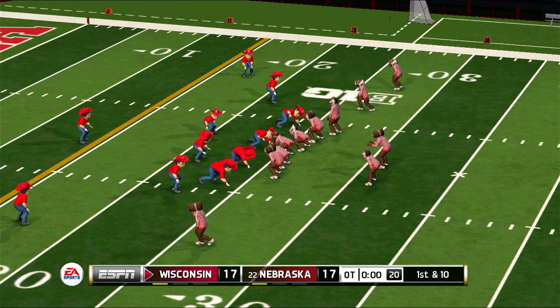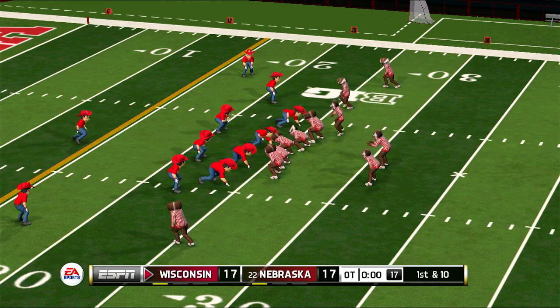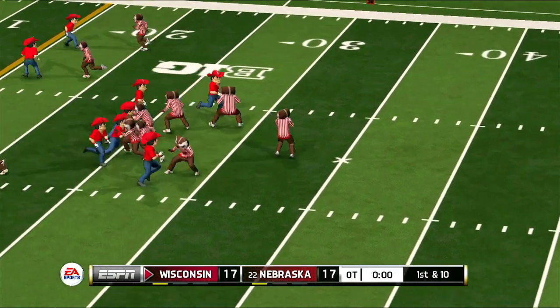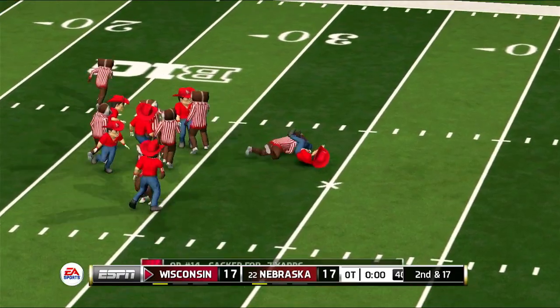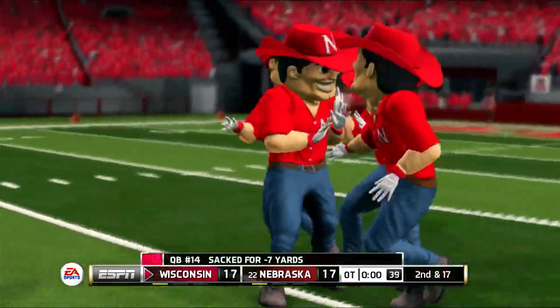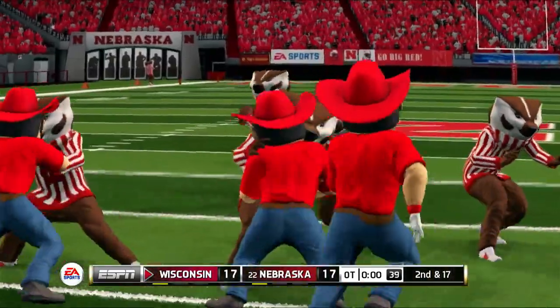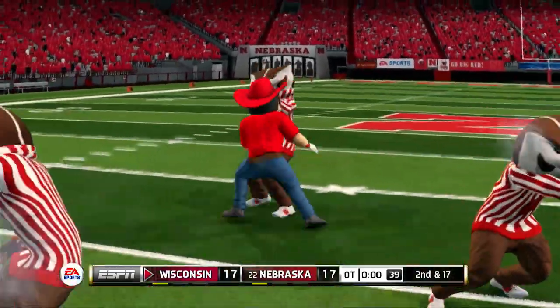First and 10. Ball on the 25. Dog 4. Green 8. Motion. And they get the sack. Coaches don't like it when their quarterback gets hit like that. Don't be surprised to see the old coach get on his lineman to protect the quarterback a little bit better.